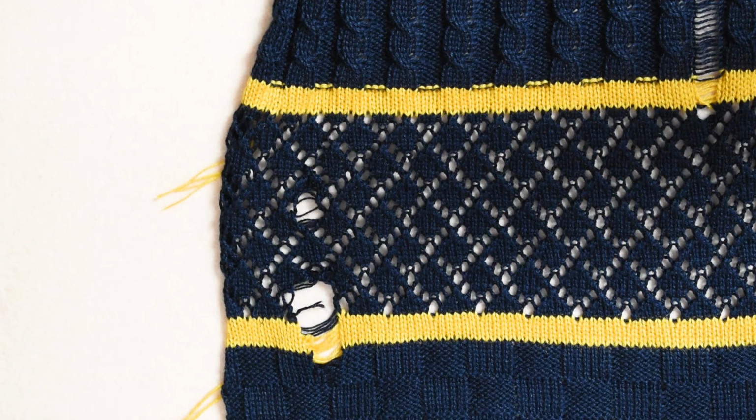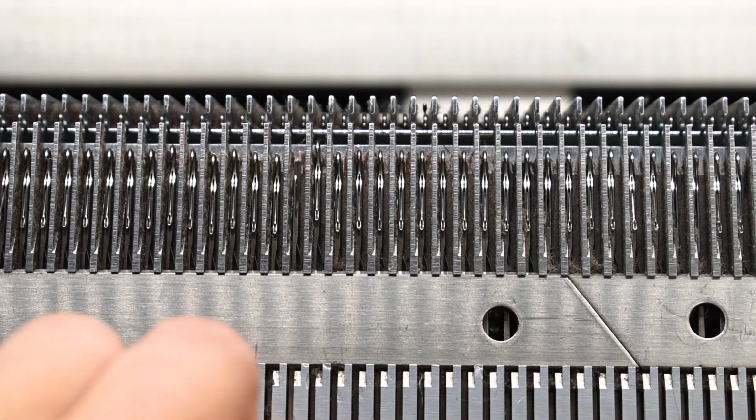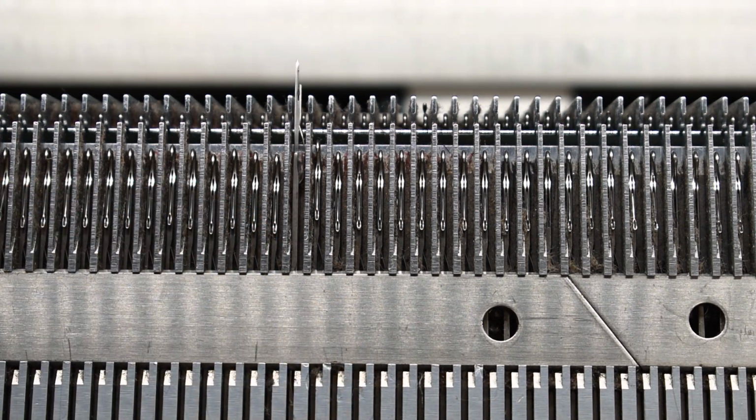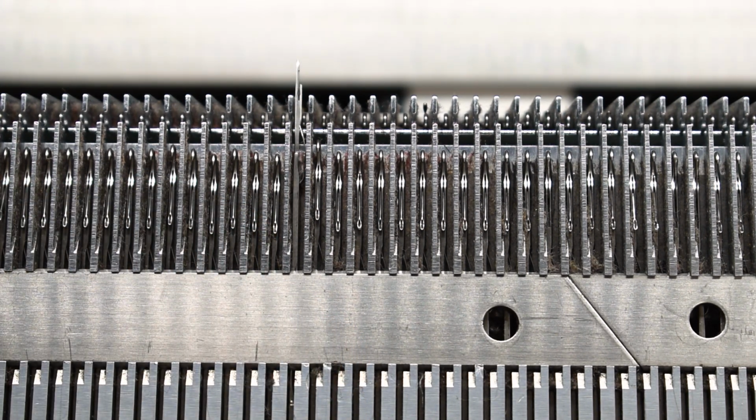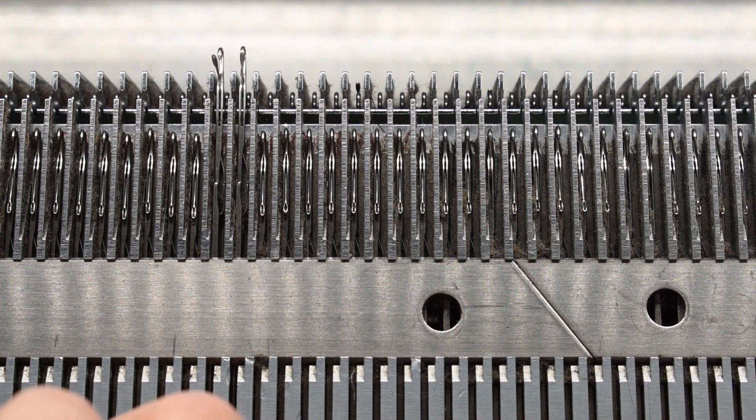Broken needles cause holes, ladders, or broken stitches in your knitting. The easiest to spot is a hook that has broken from the needle. A damaged latch can be a troublemaker too. Sometimes they get crooked and no longer close properly.